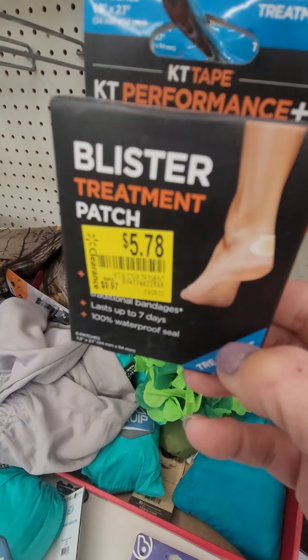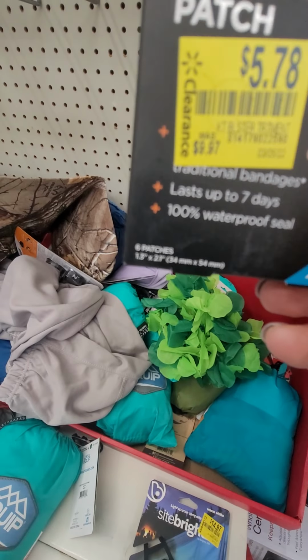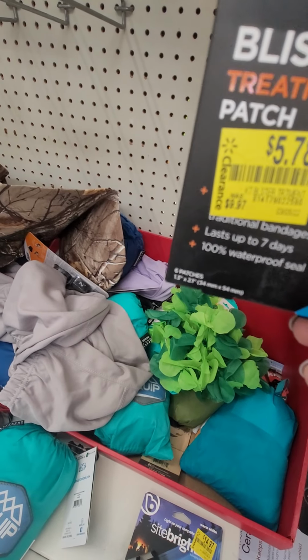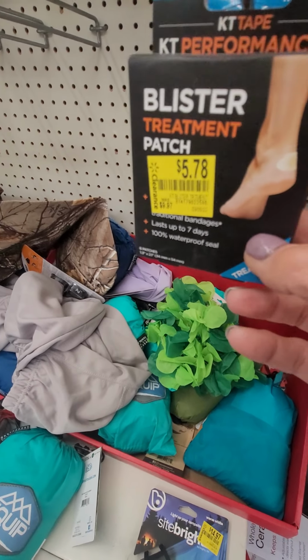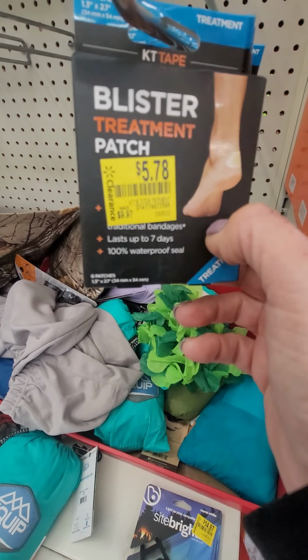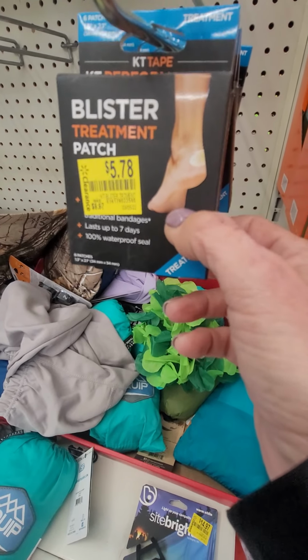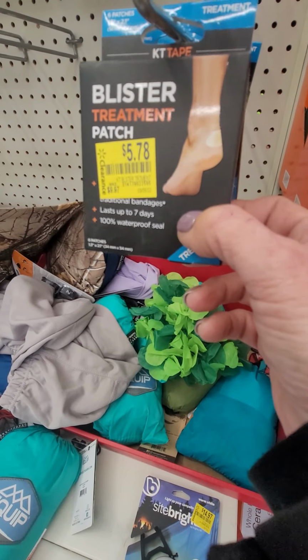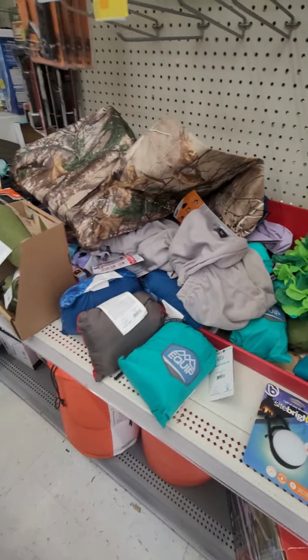These blister treatment patches, they're regular $9.97, now $5.78. There's 6 patches in here, so that's 3 times changing them on your feet. If you're a hiker, doing a marathon, anything like that, these are really good. They're waterproof, so these are good to have for sure.